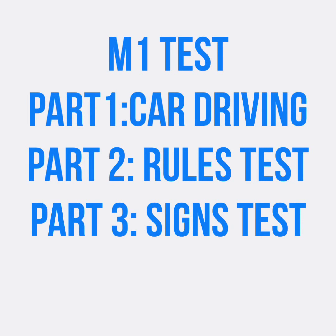The M1 test can be given at the Drivetest center. It consists of 3 parts. The first one is car driving rules, in which we have to score 19 out of 24. Second one is the rules test, which is similar to the G1 rules test. You have to score 16 out of 20.